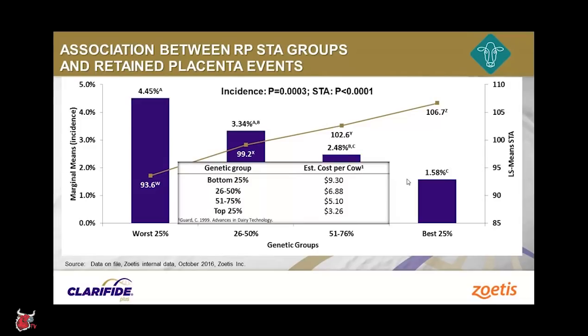We translate this into economic costs. We multiply the cost per case, in this case published by Gard in 1999, by the incidence for the genetic group. We can see that animals in the bottom 25% on average cost $9.30, where animals in the top 25% cost the producer $3.26.